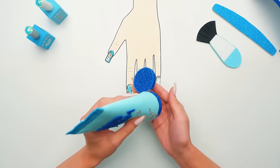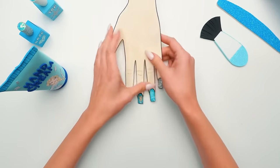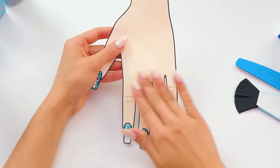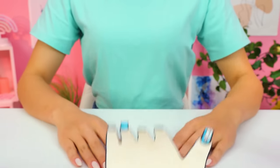Would you like some soft hand moisturizer from Arendelle? I'd love that! I knew it. Apply cream with slow, soothing motions so the skin will absorb it better. Here we go. Please have a look.